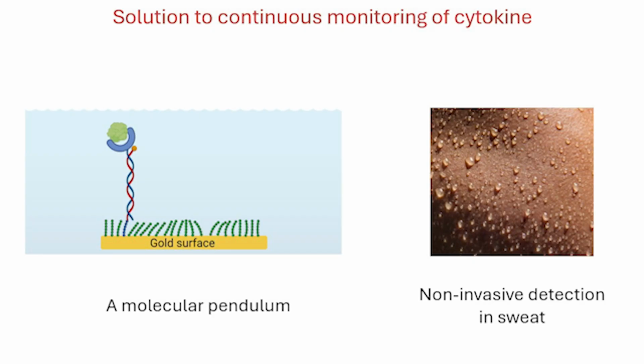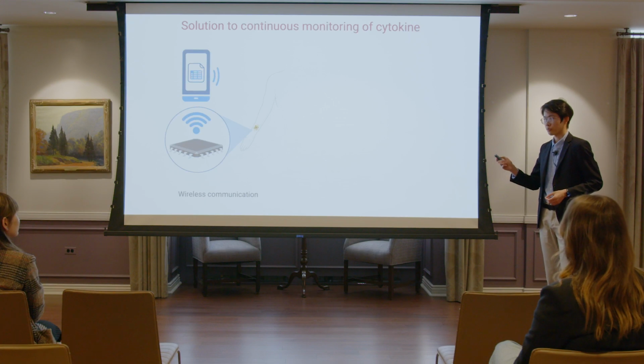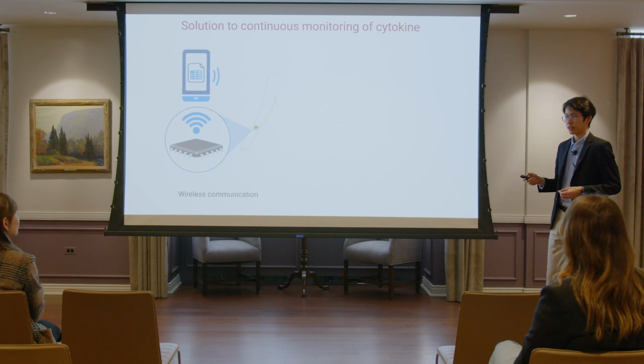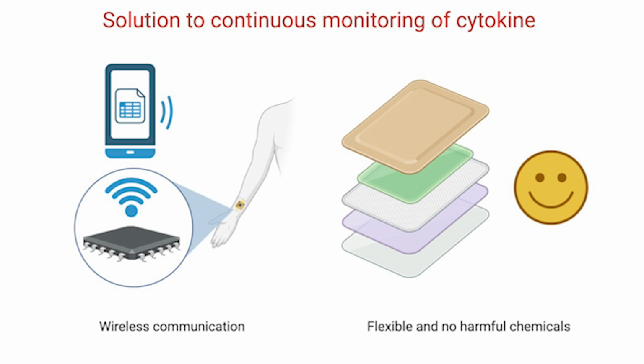What does this new model enable us to do? We can use this model to detect cytokine in sweat in a non-invasive way. This is a game changer. Think about this. You don't even need a needle to detect molecules in your body, and our solution has more aspects. Our wearable device can provide wireless communication. It is flexible and non-toxic, which means our wearable device is not only convenient, but also comfortable and safe to use.